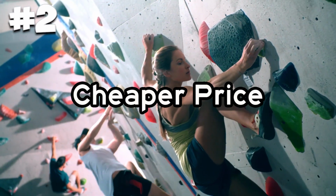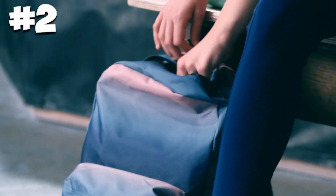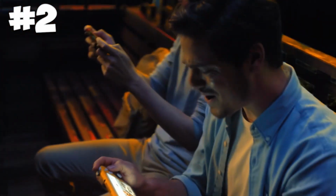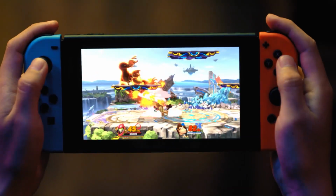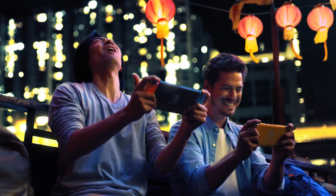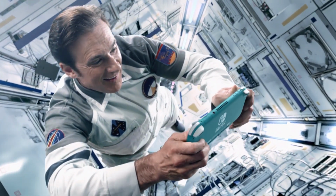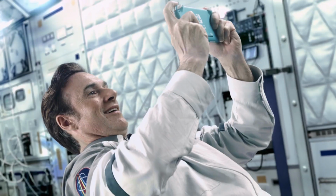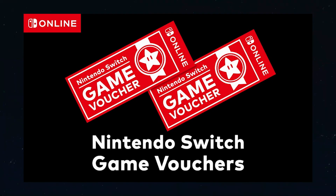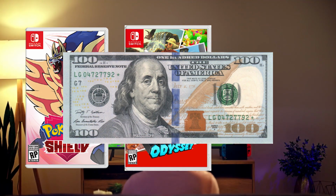Number 2, cheaper price. The older Nintendo Switch is priced at the yucky $300 mark. Big yucky, big disgusting. But the Nintendo Switch Lite is priced at $199.99 US, and you're practically getting the best of what the Nintendo Switch has to offer at a better price. Sure, some things are not on the Switch Lite, like TV mode, but you're still getting a Switch experience for a better price. I'm not a math wizard, but with that extra $100, you can buy almost 2 AAA Nintendo games, especially with the voucher deal the Big N has going on right now. You can get Pokemon Sword and Shield, one of them, and Super Mario Odyssey for $100. That sounds pretty good to me.